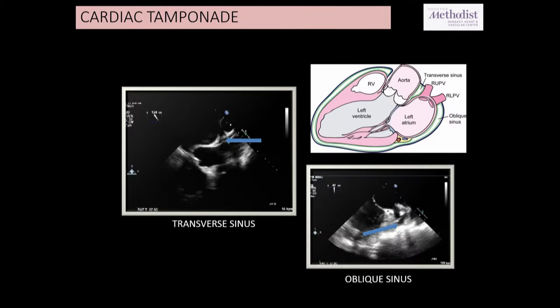All right, so pericardial sinuses. I really wanted to talk about this because I want you to know what's normal, right? And also remember, when you're talking about pericardium, you also want to think about what is normal. What is normal fluid in pericardial sinuses, right? So in this case, obviously we are talking about the transverse sinus.